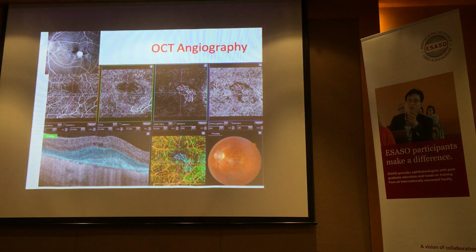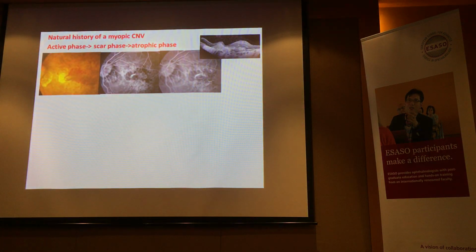So this is another example. You can see it nicely, the whole network there, and you can do all sorts of tricks on the OCTA. There are various machines available. You can look at perfusion, flow and activity through the CNV network.